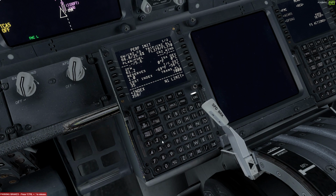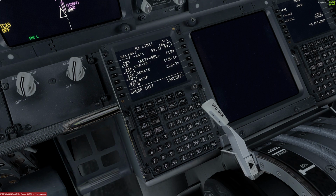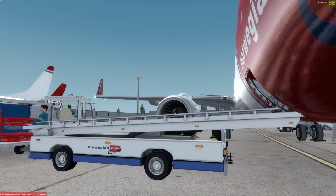The winds are calm today, so they shouldn't cause much issue or delay. We'll activate that and go into our N1 thrust limit. Today we're taking takeoff 2 with an assumed temperature of 33 degrees, which gives us climb power 1.